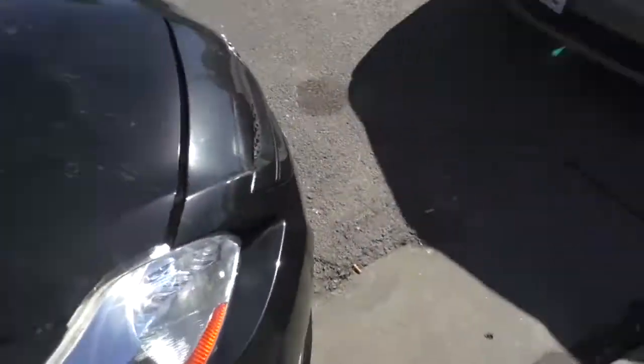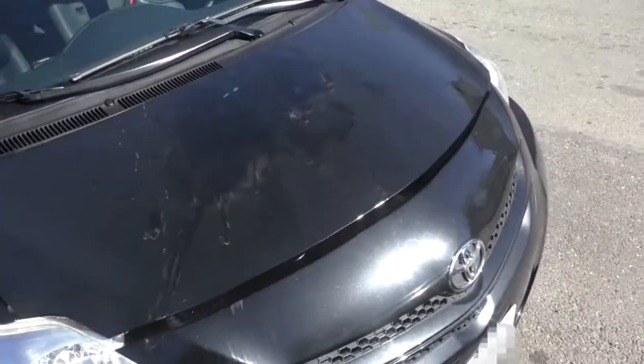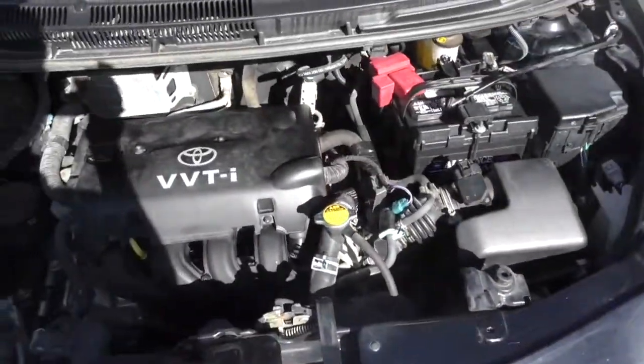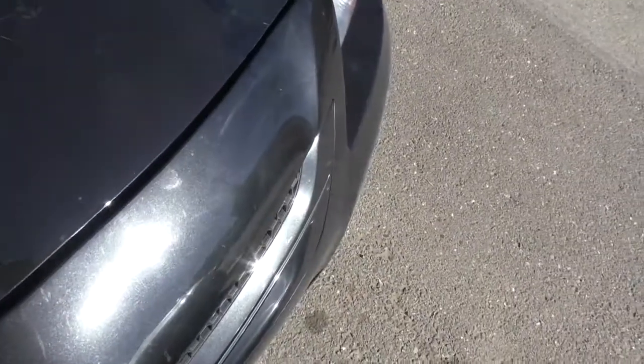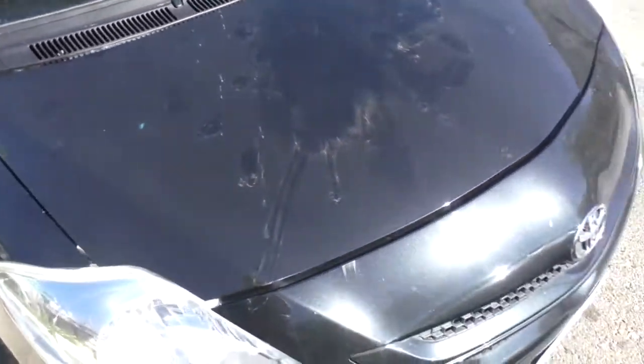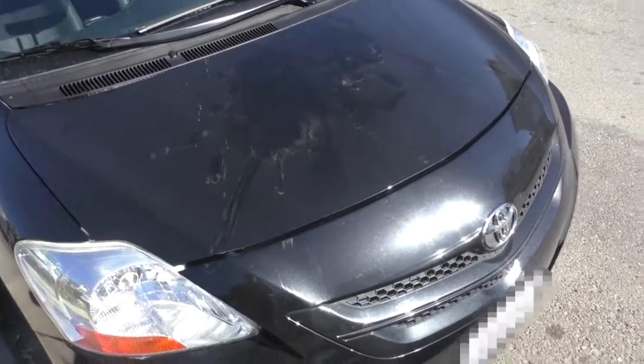I washed it, even though it is all dirty now, but I washed it just a day or two ago. I cleaned the engine all up. It's way cleaner now. I ended up repainting the hood too, because it had this nasty stain here, like something spilled on it that ate away at the paint, like paint thinner or something. It looked bad, so I repainted the hood.